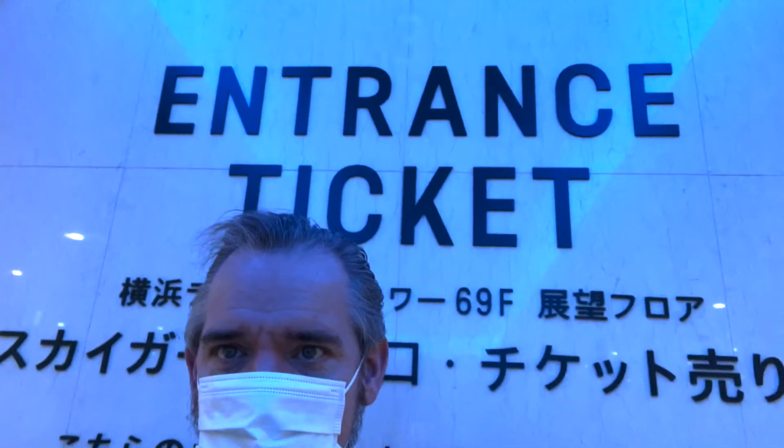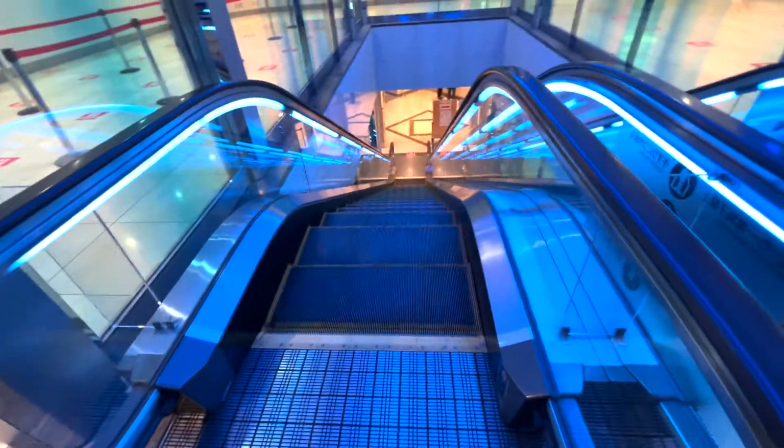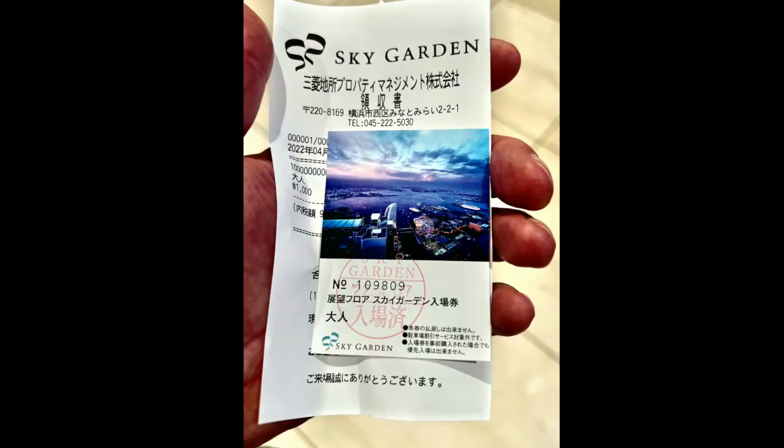First you have to go down to go up. Not that way. Go to the bottom of the escalator and get your ticket to take the elevator to the top. Okay, so I'm gonna ride the fastest elevator in Japan.